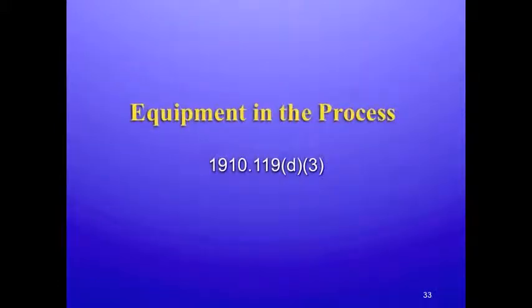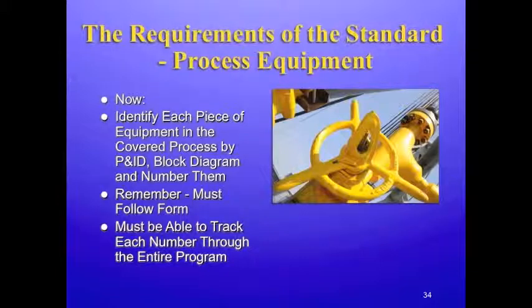Under the equipment and process element, you will need to identify each piece of equipment in the covered process by the P&IDs and block flow diagrams and number them. Each facility typically has their own unique identifying numbering process. Remember, you must follow form. You will need to be able to track each number throughout the entire PSM program.